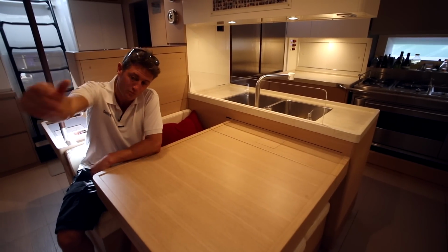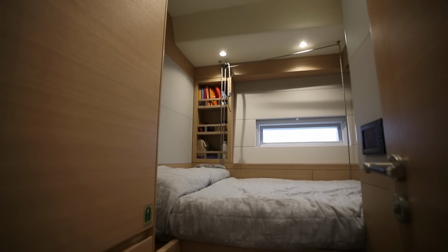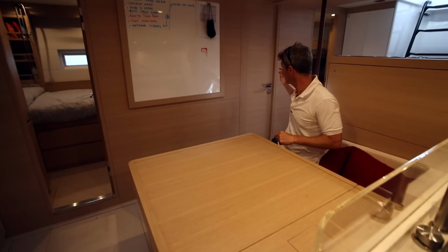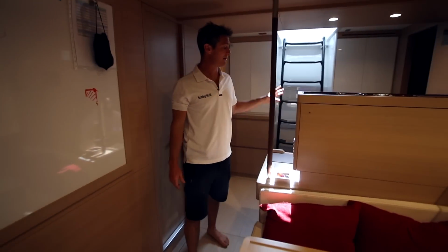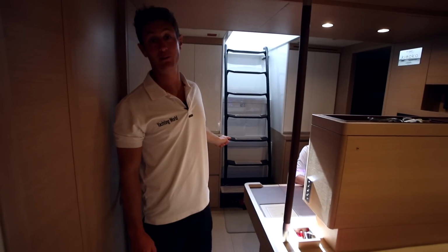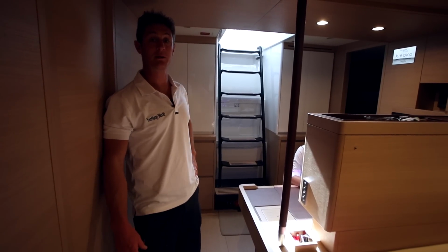So to starboard there is a good size skipper's ensuite cabin, and then for the rest of the crew, 2 Pullman cabins which share a heads and shower. But also this great area here, which is a proper chart table, right where you want it, at the base of the companionway steps, with its own private access out to that cockpit.